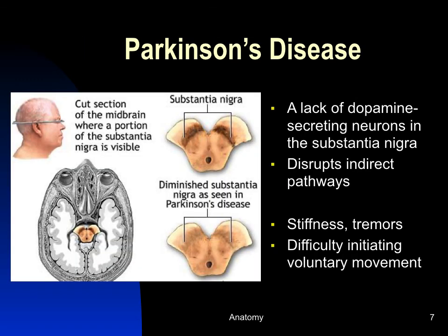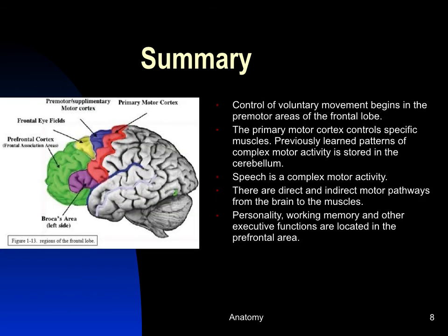Another good example of the complexity of motor control is Parkinson's disease. Parkinson's disease is a disease where there's a decrease in the number of neurons in the substantia nigra that secrete dopamine. This disrupts indirect pathways and makes it difficult to initiate voluntary movement. It leaves people with stiffness and tremors, and unable to get things going, even though the upper part of the brain is fine, cerebellum is fine. It's this pathway, this communication between these areas that's disrupted.